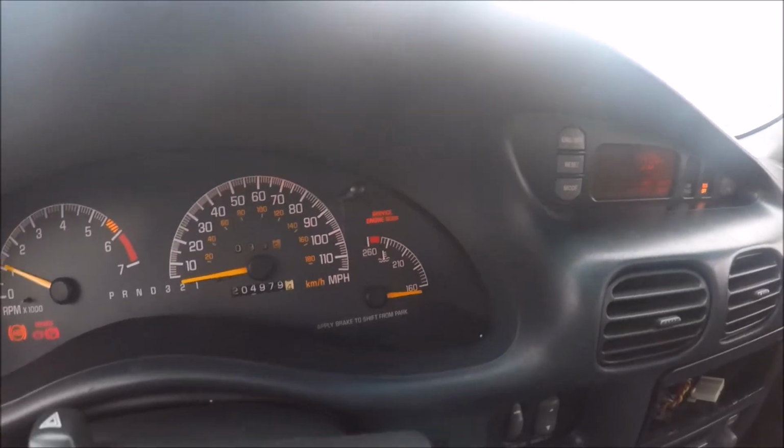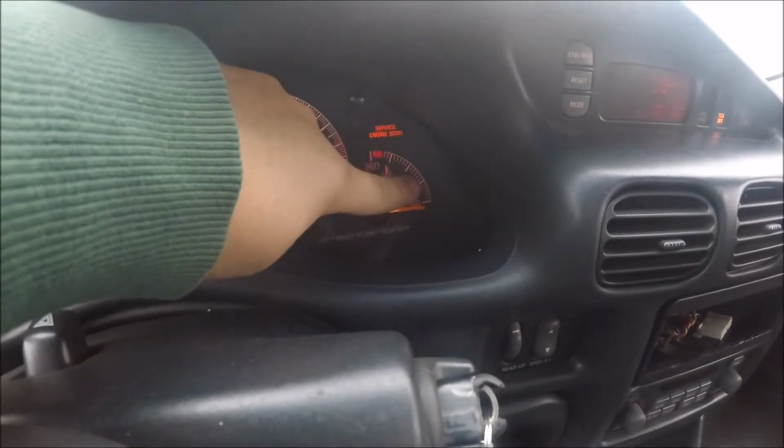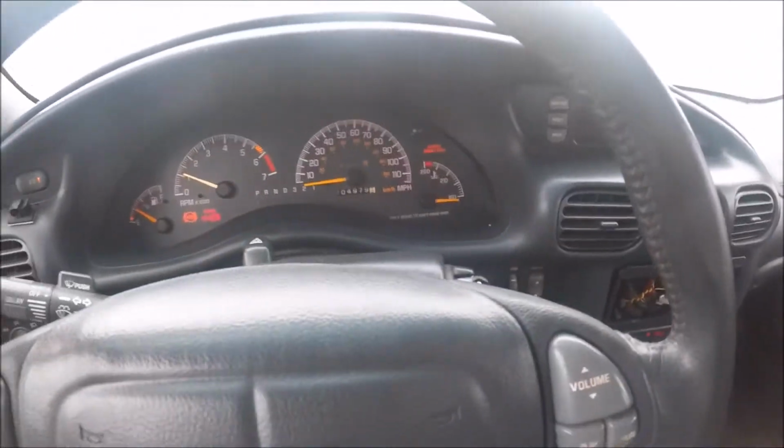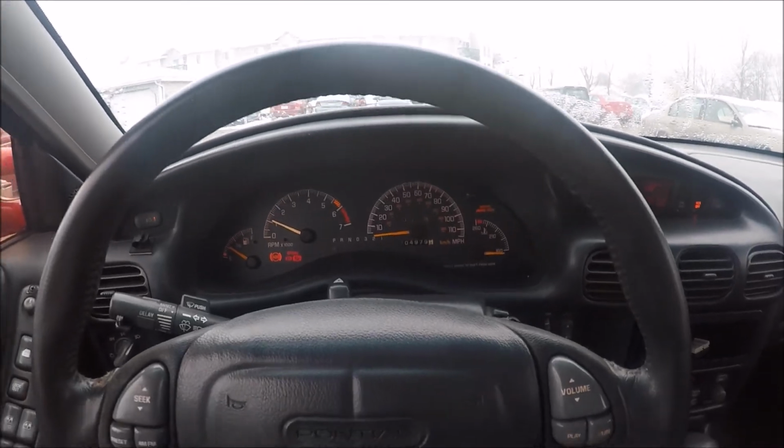It never gets to the middle. It only goes to that hash, the first quarter mark. It only warms up to that. It doesn't go over that and it doesn't go under it. So I don't know if that's bad or if it's just because it's winter.